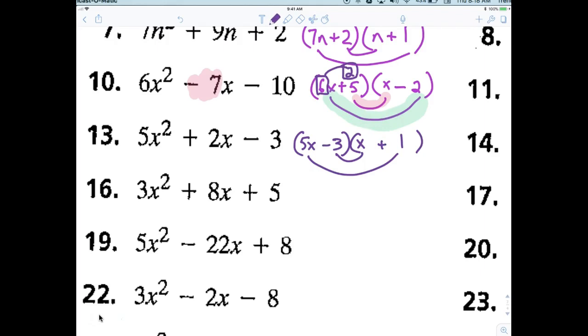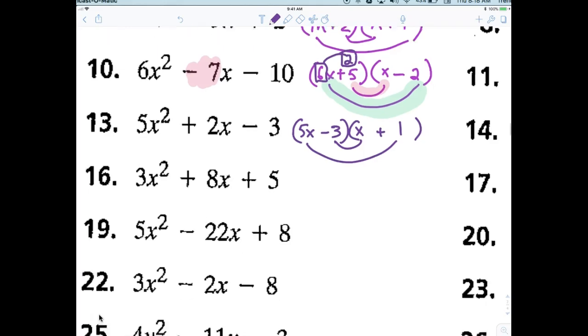Now look, you have to discover that on your own. You're not just writing down my answers. If you're not seeing it, it's not helping. The more you do yourself, the better it's going to be. All right? Here we go, number 16.